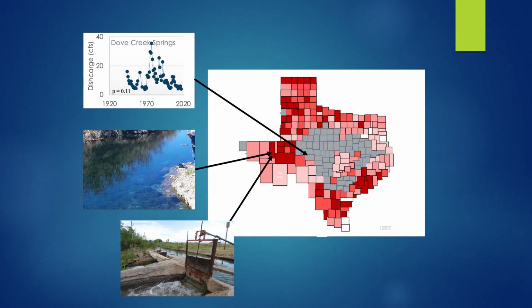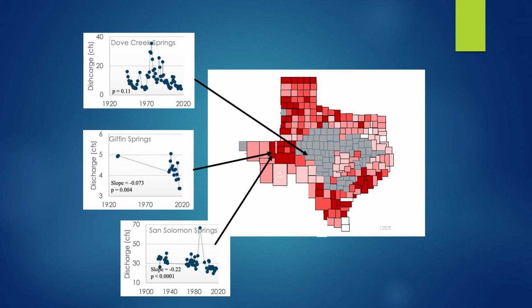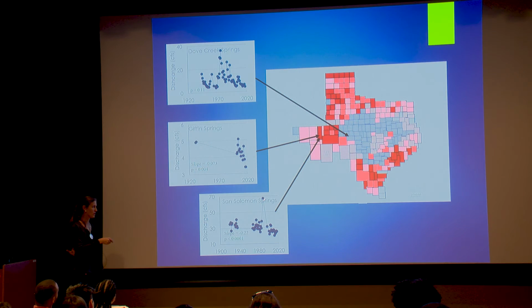But, like I said, I don't have a lot of data out here. For West Texas, I've got this Dove Creek spring. That's in the area where I don't have any data from Brune. But for these two, and there are not a lot of springs out there either, but the two that I have, they're both dropping. And here's San Solomon.